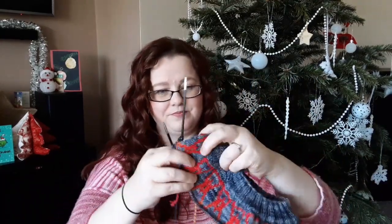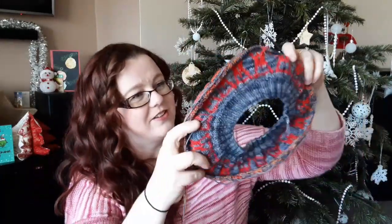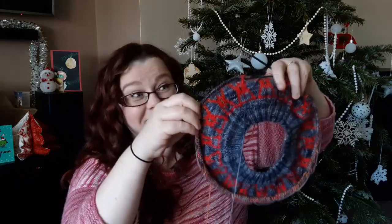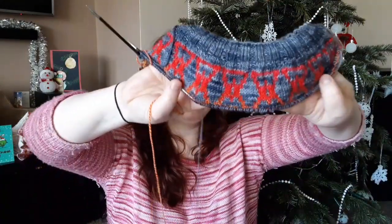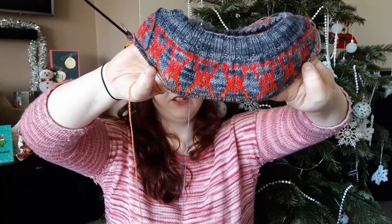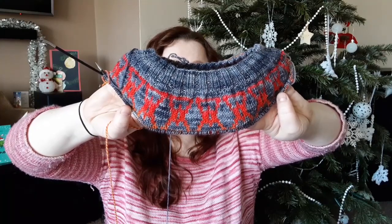I've been playing with the Strange Brew pattern, so you can design your own yoke, design your own sweater basically, and this is how far I've got. So let's have a little look. You can't really see, let's do it that way. So I've not got very far, as you can see, but I've been designing. I can't stay still, let's have a little look there. I've been doing my own design of yoke.